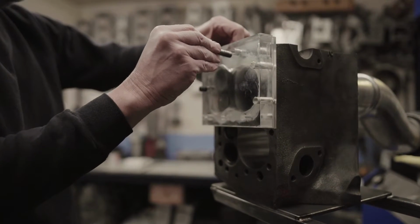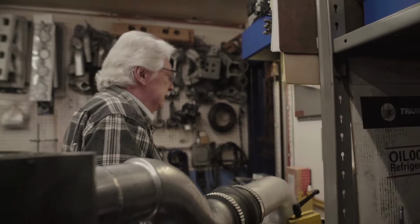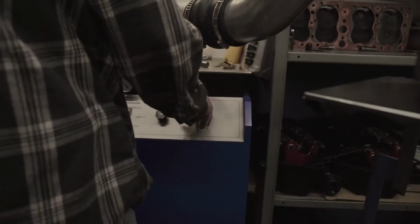He brought some spacer plates with him to mimic various head gasket thicknesses so that once they got the flow numbers they wanted, they could see what the side effects would be once these tolerances were introduced. They decided to stack them all together before pursuing more drastic measures, and what they got in return was a very good surprise.